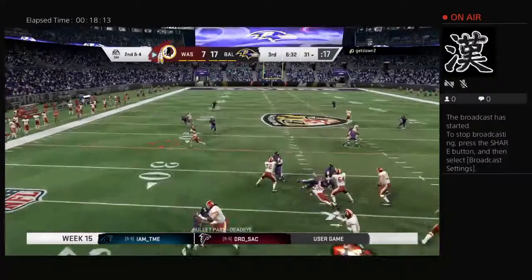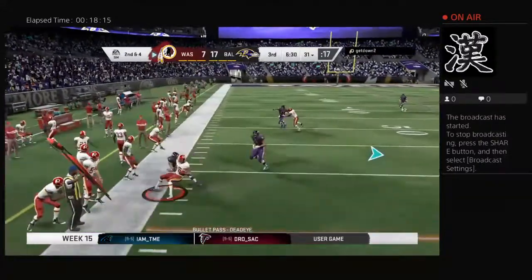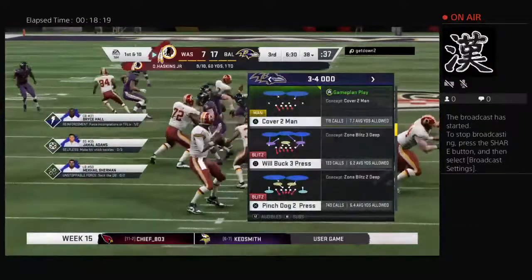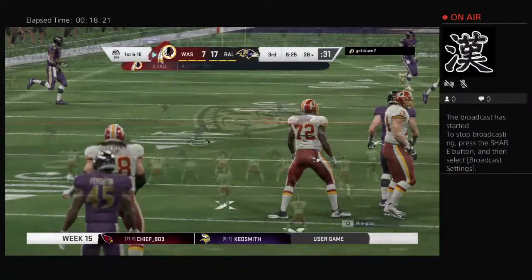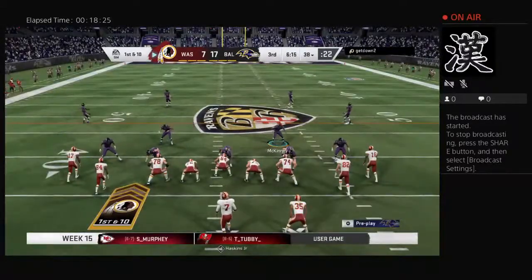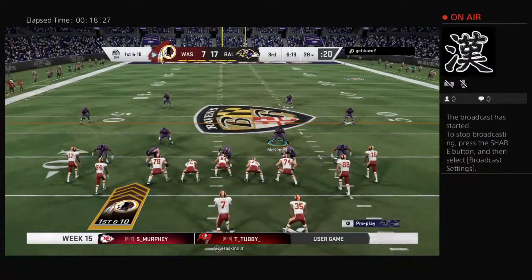Throwing again on second down. Haskins. And he'll find Hall. 7 yards there and a first down. So here's a 1st and 10 at the 38. First down.